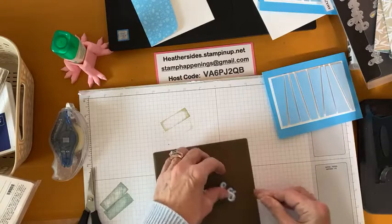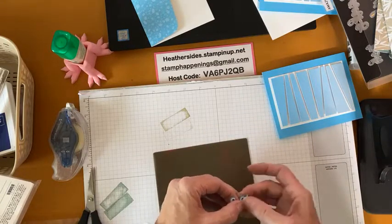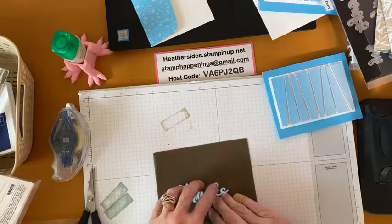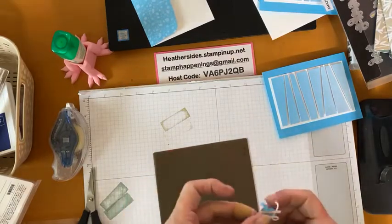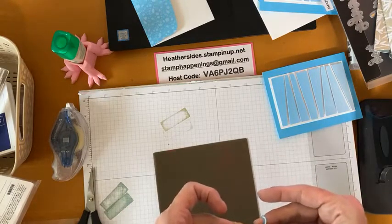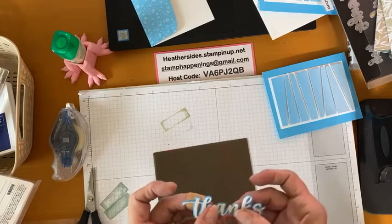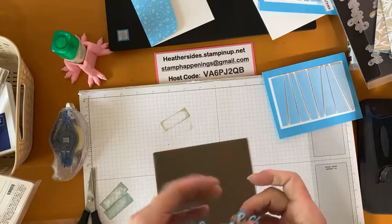Usually it lines right up, but I have glue on my fingers, so the paper keeps coming away with my fingers. See what I mean? Let's try this again. Come on, fingers. Okay, line it up here. And you do kind of have to wiggle it around a little bit to get it to line up, which isn't a big deal.